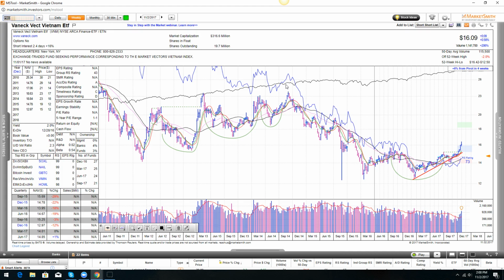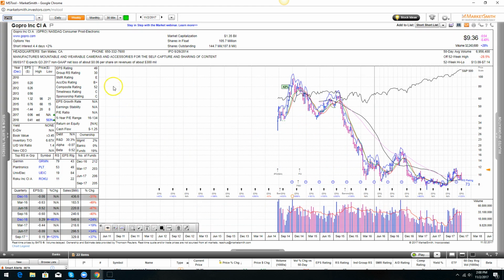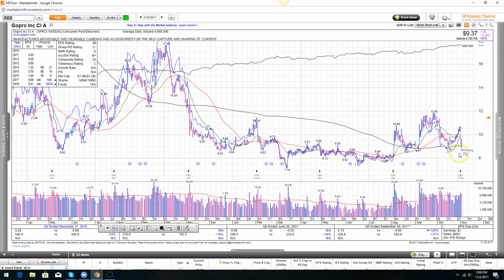Two more stocks. Whoops, not GoPro. This is why I don't buy growth stocks before earnings. I made some money in GoPro, it gapped up, I made some money, sold, and then it pulled back to the 200-day moving average, right? It's right on support. If you like GoPro, it's sitting on the 200-day moving average, but it's gapping down Thursday, 12% on earnings. So it probably needs some more time to work through that.